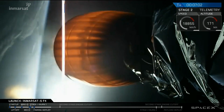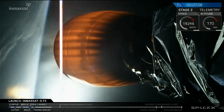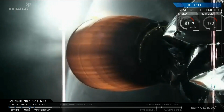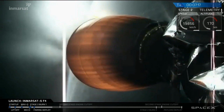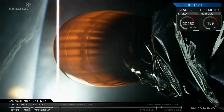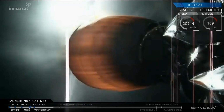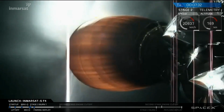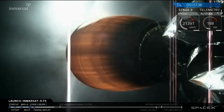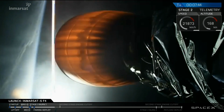T plus 7 minutes into flight. MVAC engine continues working. Everything continues to look good for Falcon 9 headed to the low Earth parking orbit. First stage lost the signal expected. Started terminal guidance.